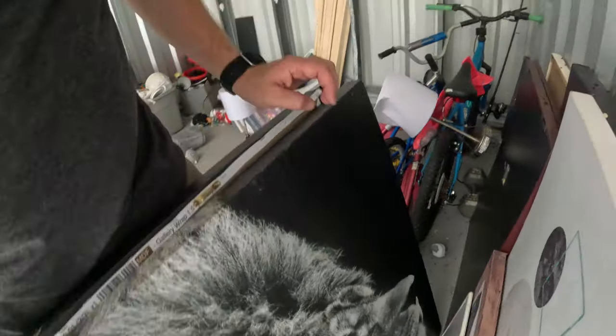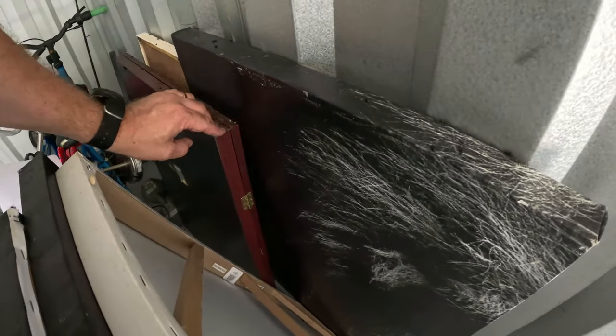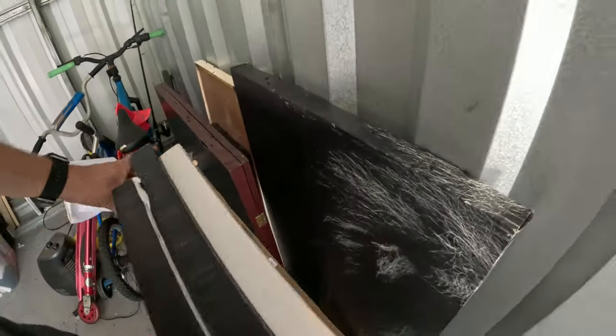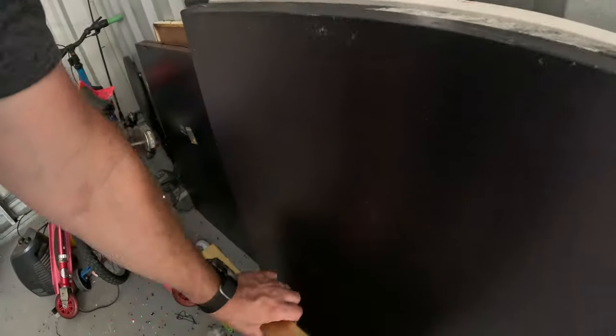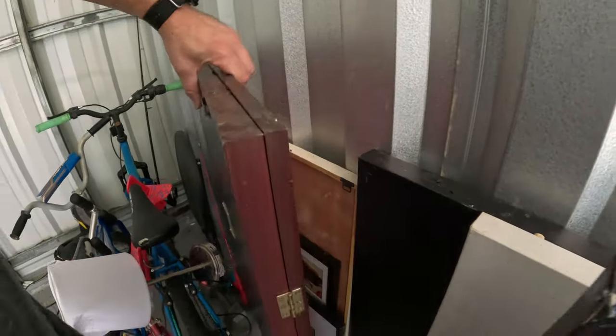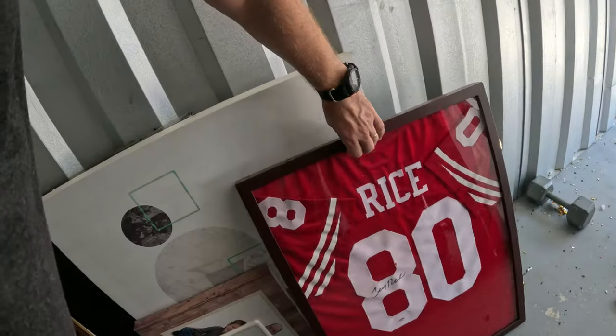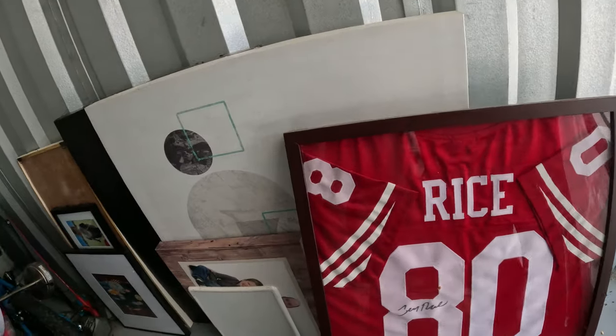I don't know, what is that? Oh, it's a lion. Okay, I see it now. A lion, that looks like another lion picture of some sort. I don't know, let me look at this right here. This is like a shadow box, I think. What's in it? See how it's hinged on that side? Oh, wow, look at this.